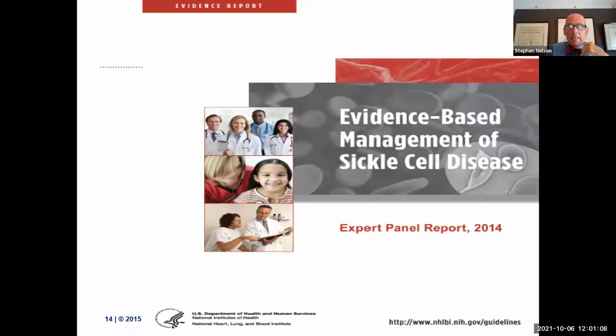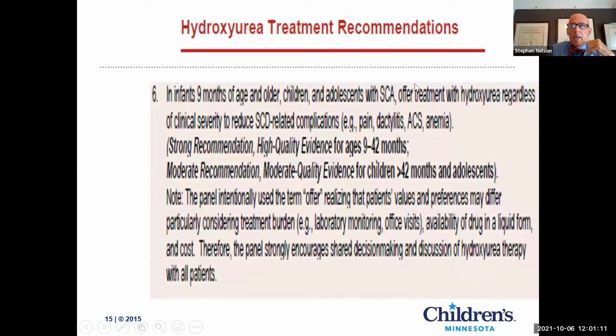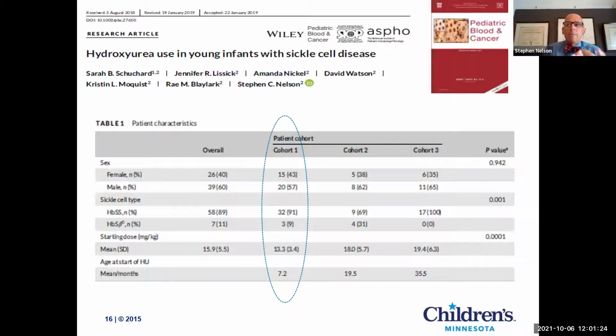The evidence-based guidelines that came out in 2014 is a busy slide, but it said we should offer treatment to everybody 9 months of age or older, regardless of their clinical course. And actually, we recommend it. Offer means we discuss it with the family as an option. Recommend is we discuss it with the family and recommend that you actually start it. And we've been very aggressive at Children's, starting as young as 5 months of age.